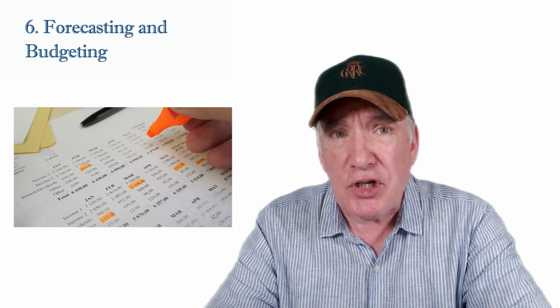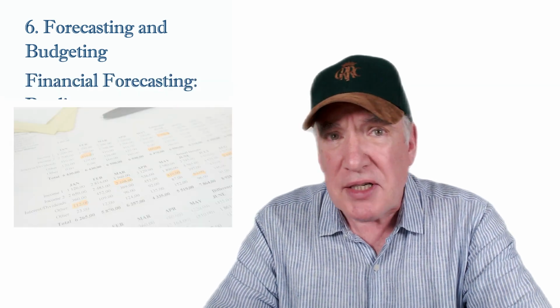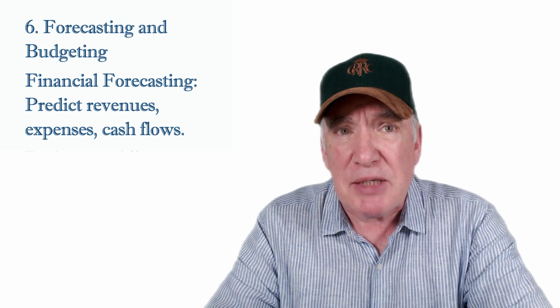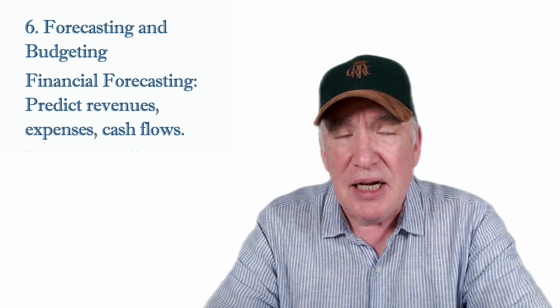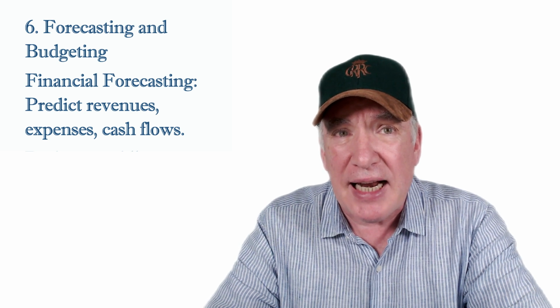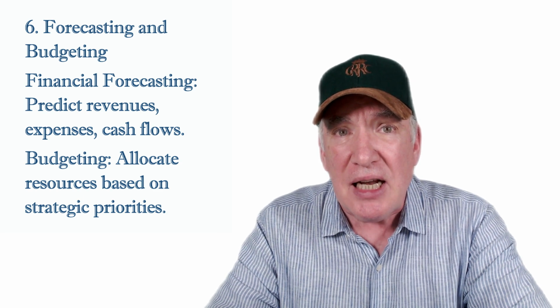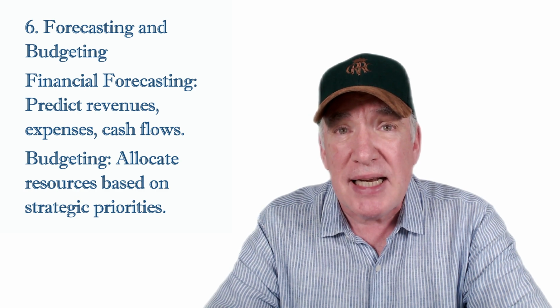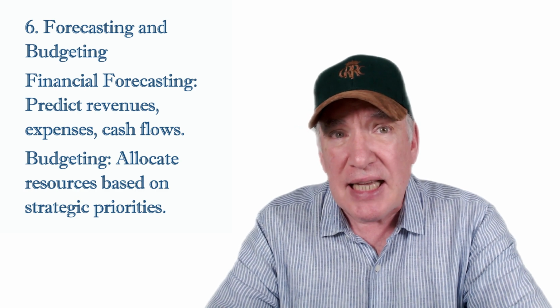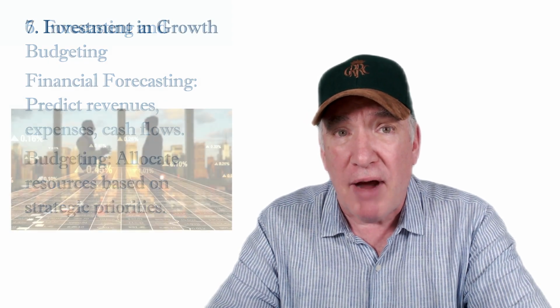Financial forecasting and budgeting are essential for planning and making informed decisions. Forecasting involves predicting future revenues, expenses, and cash flows based on historical data and market trends. This helps you plan for growth and allocate resources effectively. Budgeting, on the other hand, creates a detailed financial plan that aligns with your strategic priorities, ensuring that funds are used wisely and efficiently. Together, these tools allow you to control spending and ensure that your business is on the right track.